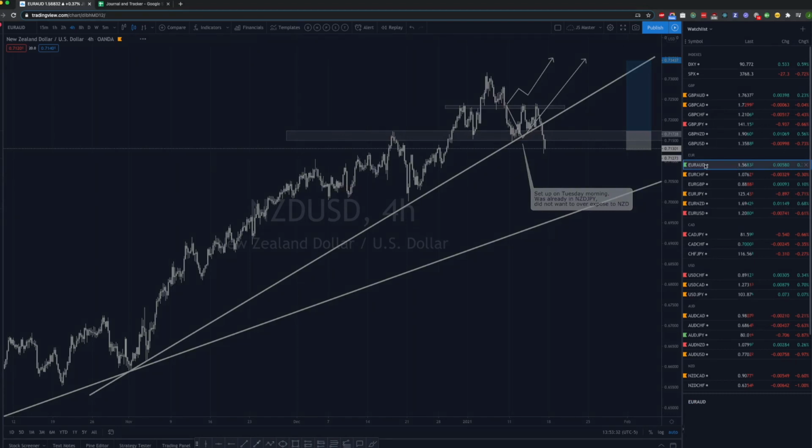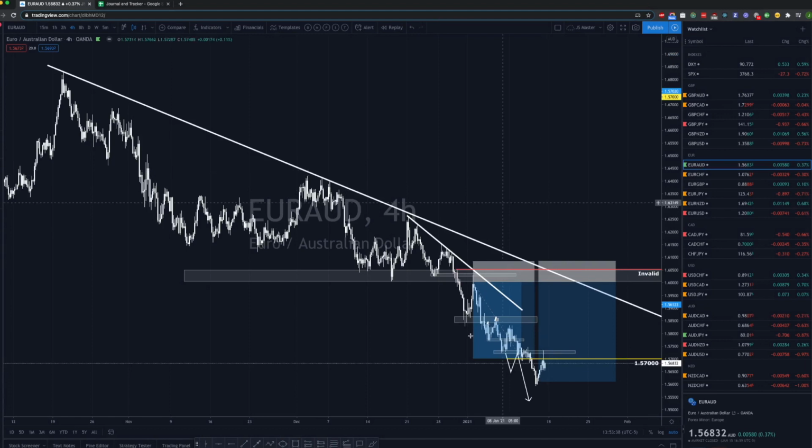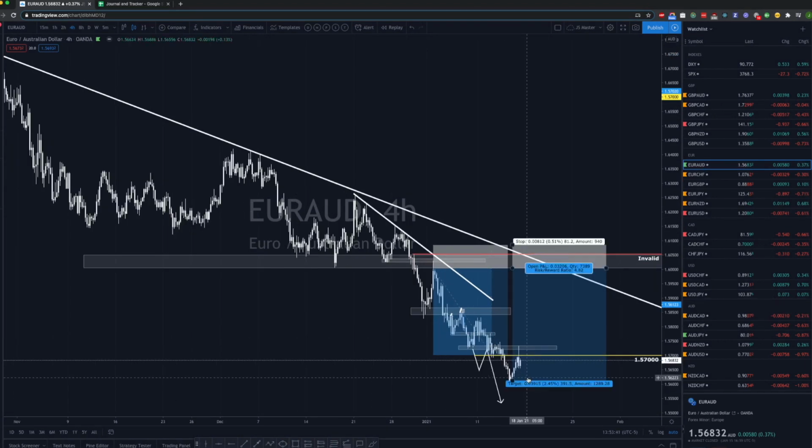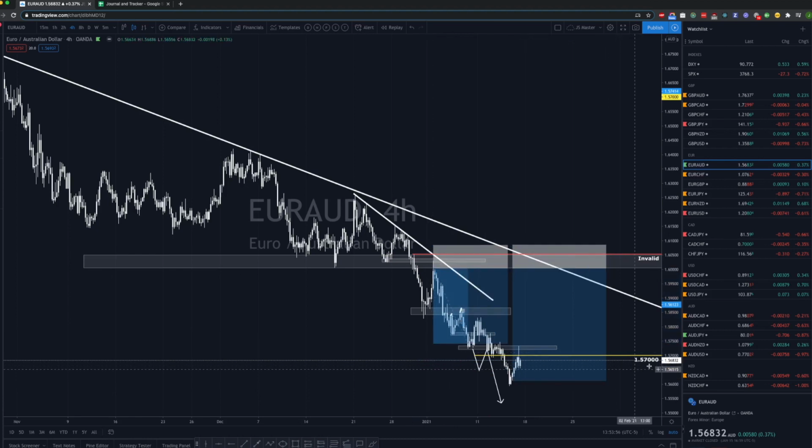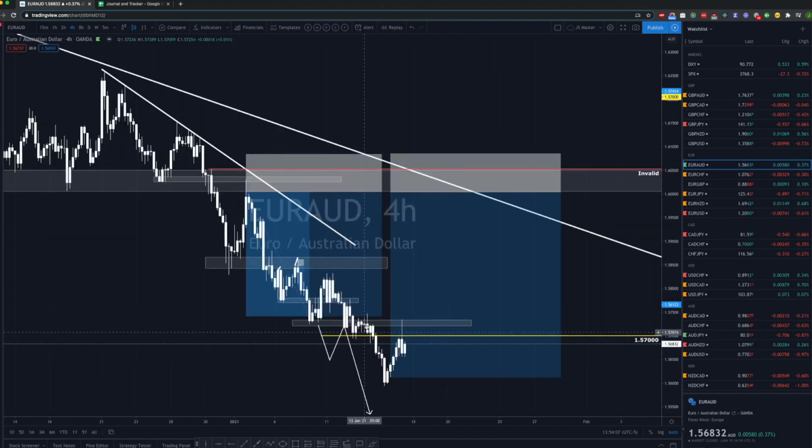I didn't enter EURAUD again, but I'm still holding this trade. I scaled out the majority of my position at this level here, which was just about 5 to 1, so 4.9, basically 5 to 1. And I introduced this 1.57 level because this is a very significant level, right? You could see here when price was coming down, it struggled right around this level, and then it had this strong momentum move down. I didn't take any entries here. I would have taken an entry around this level, which is why I have it drawn in, around the 1.57. But I didn't, because I'm already in this trade.